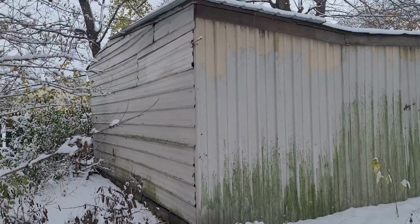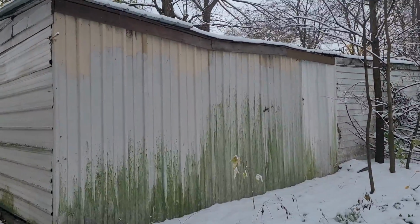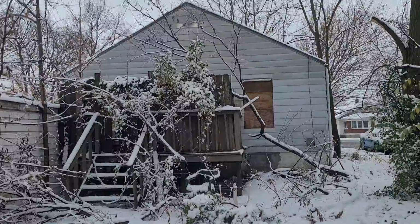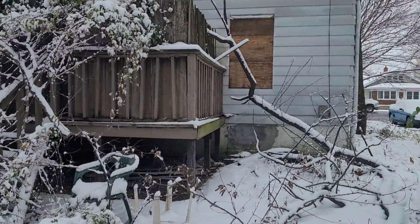Here's the garage. Looks like it'll need to be updated. And shot of the back of the house with the porch. I don't see any AC units.